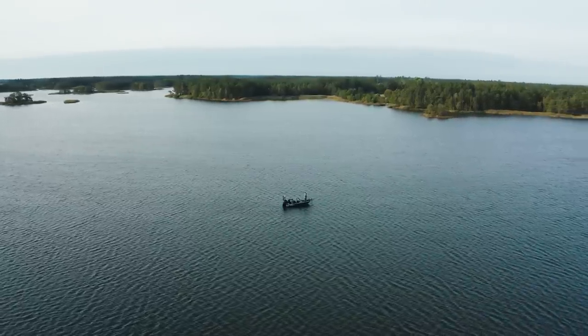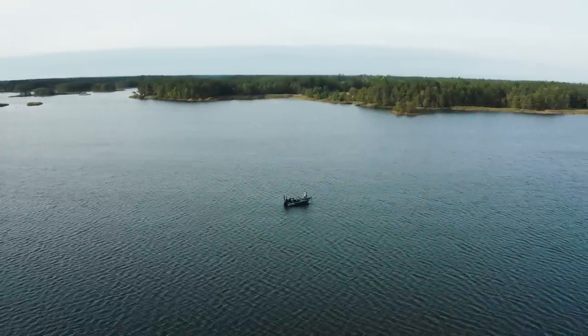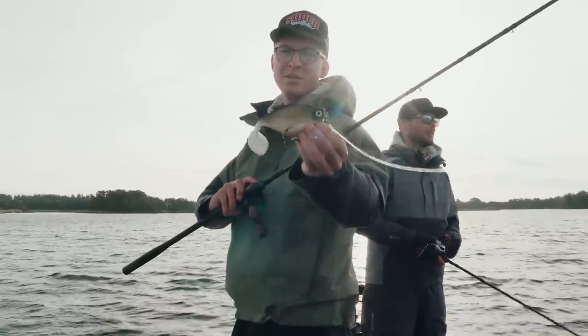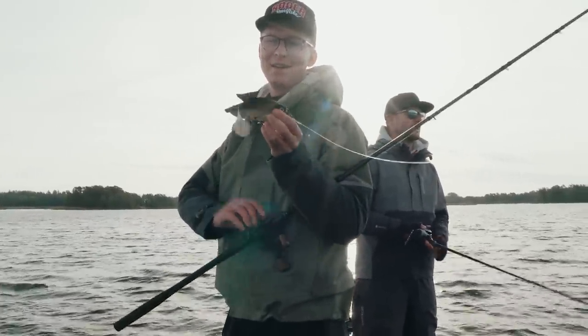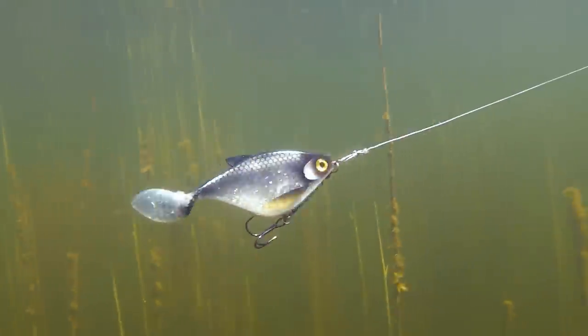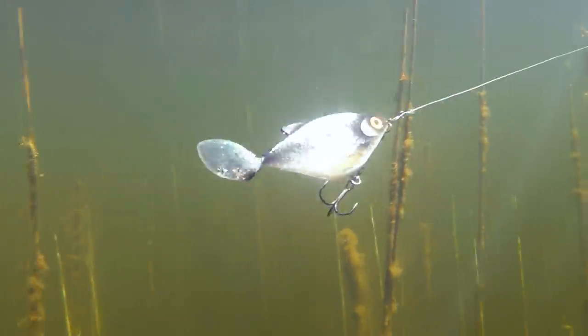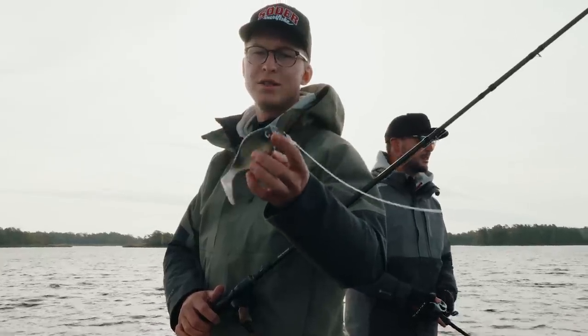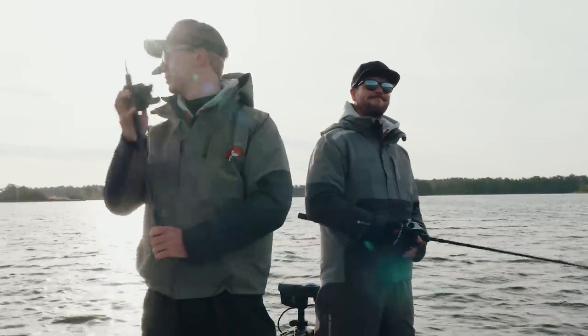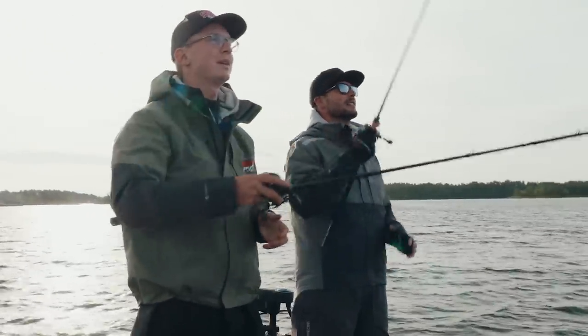I just changed bait to a new lure from Söder Tackle, the Scout Bream. It's a really, really nice bait, rigged with a single 1-0 hook and only shallow rigged. Fish is really, really slow. Lost a really, really big fish here right at the boat.